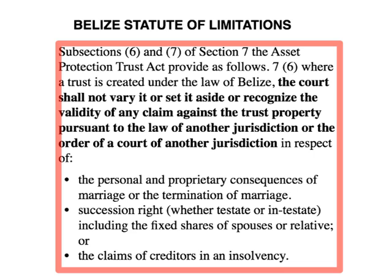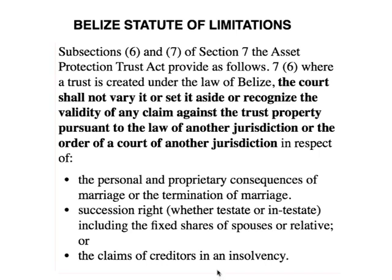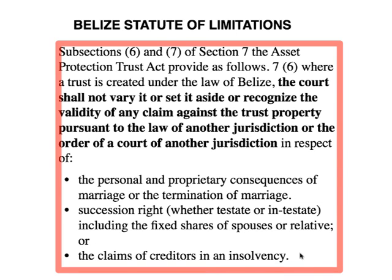Now here's another thing that can never be challenged: the succession right, including the fixed shares of spouses or relatives. That means if somebody challenges money that you've inherited, that you've put into a trust, they're going to be squeezed out. They're not even going to be heard in Belize. Or the claims of creditors in an insolvency. Anything's an insolvency when a creditor is after you in Belize. So basically it says the claims of creditors are not going to be heard in a Belizean court, period, even if it were a fraudulent conveyance that funded the trust.